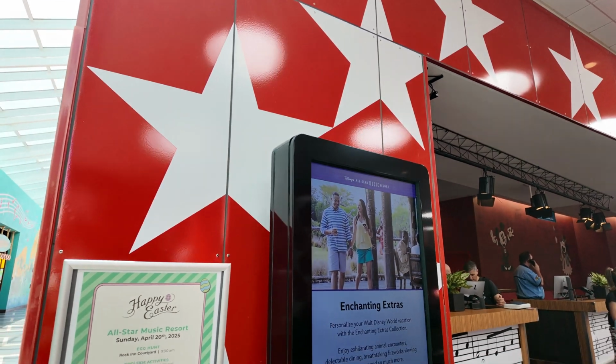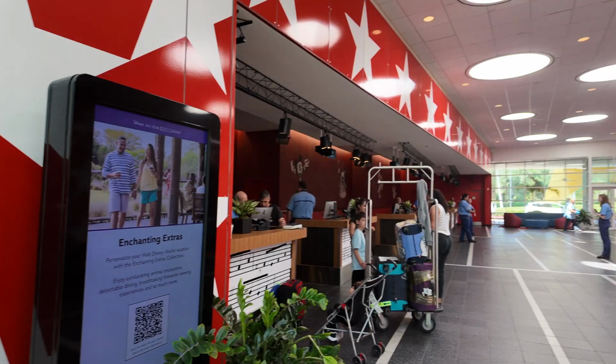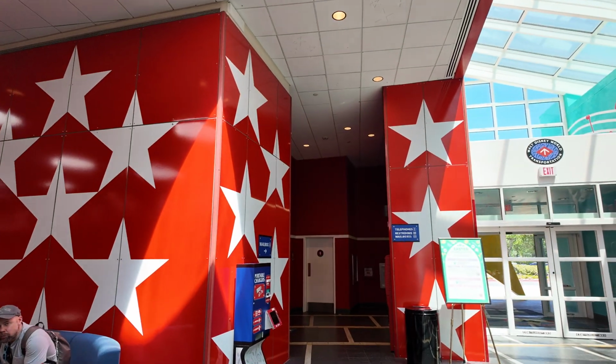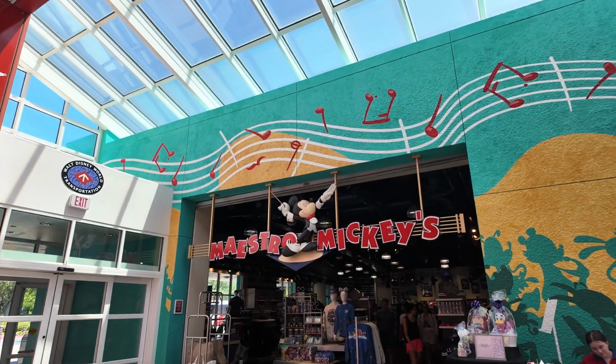Okay, as well as this resort, you'll find all of the things that you need to know right here in the lobby. It's a little bit different. It's red. But just take a look around. We'll finish up in Maestro Mickey's. Maestro, if you please. Let's go into the gift shop.